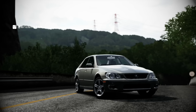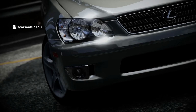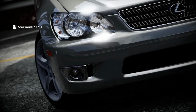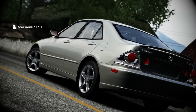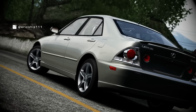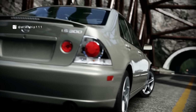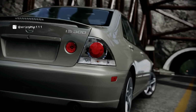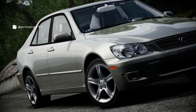Breaking the 2,000 mark with 2,018 votes, the Lexus IS or Toyota Altezza was actually last seen back in Forza Motorsport 4, and the cool part was that we had two different variants that we could drive. The first was the Lexus IS300, which housed a 3-litre naturally aspirated inline 6, producing 218 brake horsepower, whereas the Toyota Altezza RS200 was fitted with the 2-litre inline 4, producing around 200 brake horsepower.